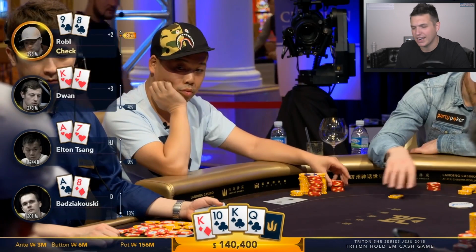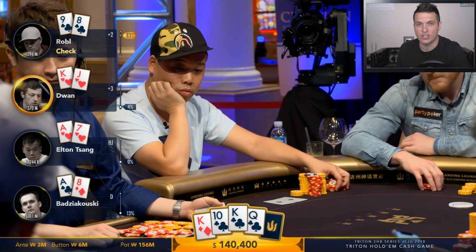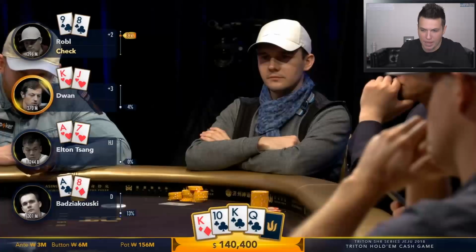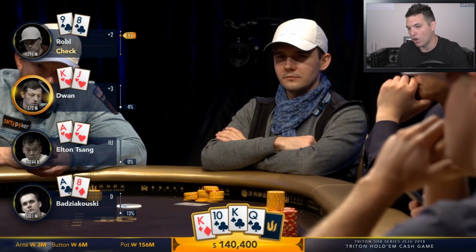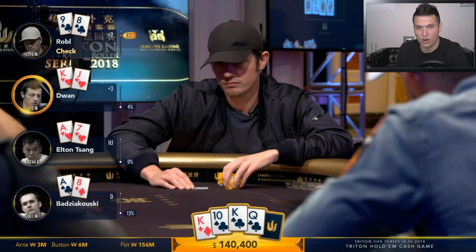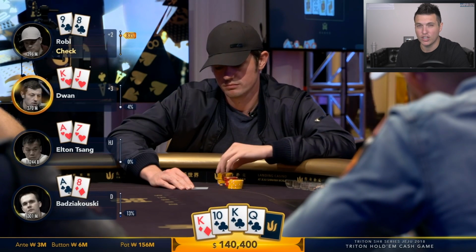Robl checks again, and I'm not sure I totally love this check from Robl. I think I prefer just to bet and start to build this pot. Now, if you think the players behind you are splashy or likely to bet, then maybe you want to trap a bit more often. But I think I might even prefer to do that with a hand that's a little bit stronger. With a middling flush here, maybe even a lower end flush here, I think I'd prefer to go ahead and bet myself.